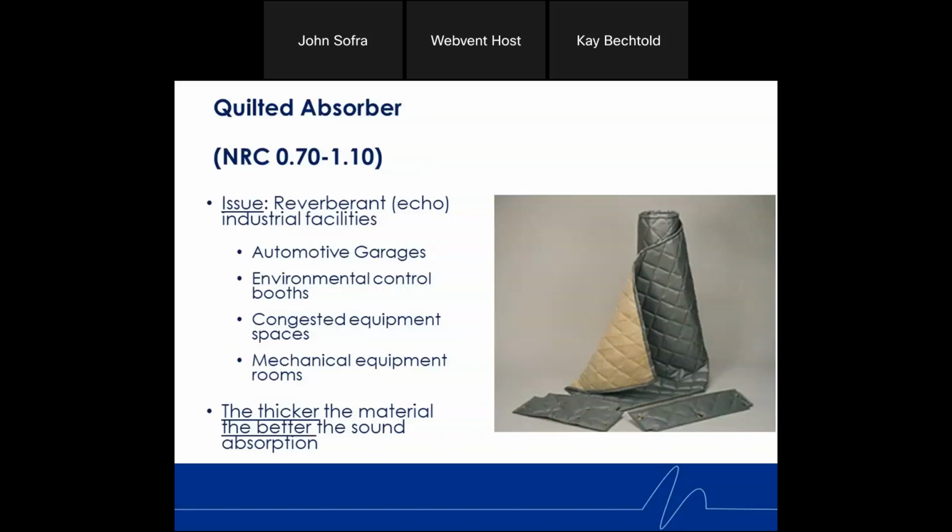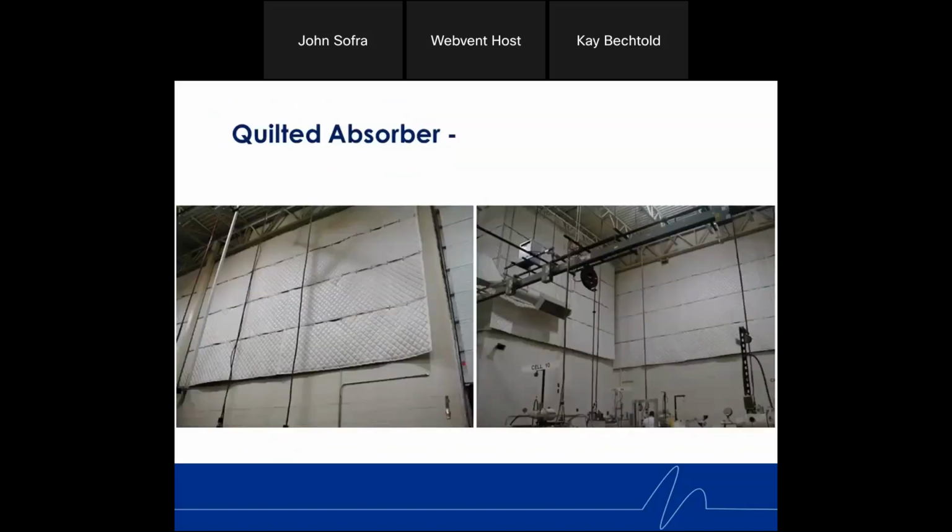And you can look at automotive garages, environmental control booths. You can look at mechanical equipment spaces or congested equipment spaces. It comes in various nominal thicknesses. That is nominal before it's stitched. So the nominal thicknesses are 1 inch thick, 2 inch thick, and 4 inch thick. Of course, the thicker the material, the more sound absorption or sound energy you can absorb for a given square footage of that material. This is a great example here of an area similar to the picture I showed you before, which was just a simple diagram.